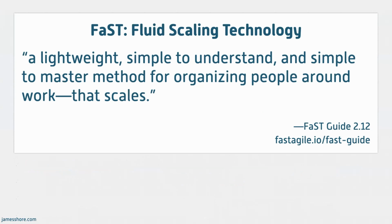And as the FAST Guide says, FAST is a lightweight, simple to understand, and simple to master method for organizing people around work that scales. And it's actually a pretty accurate description. There's really only one ceremony in FAST, the FAST meeting. It's how people decide what they're going to work on. And it takes about 10 to 20 minutes and happens twice a week. And that's pretty much all there is to FAST, is this about half an hour a week ceremony called the FAST meeting.